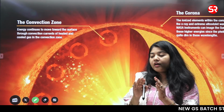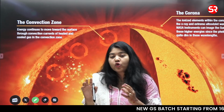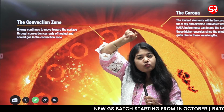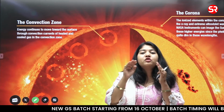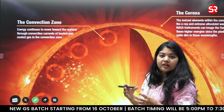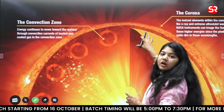So corona, what does corona mean? The coronavirus also came. Corona means crown. So when you look at the sun, there is a halo, that golden colored circular crown-type shape, that is called the corona. That is because of this layer, this heated layer, right? How do you get this heat to the outer surface?